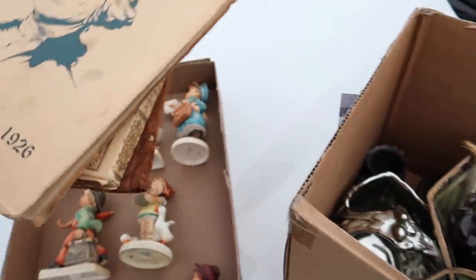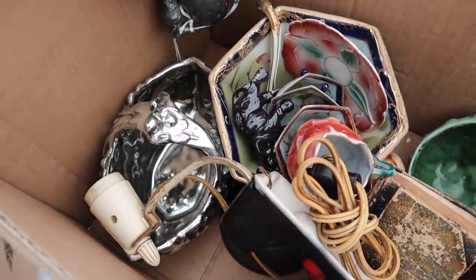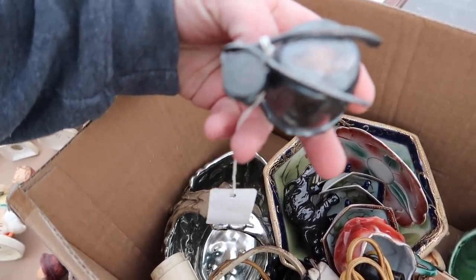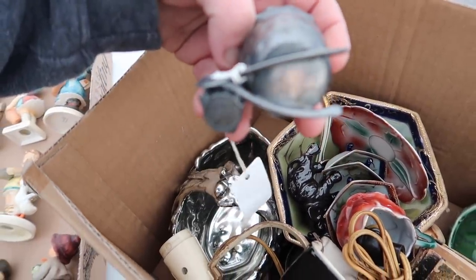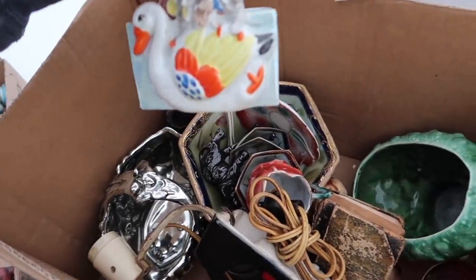Speaking of books, I got some books. We'll have to look at those later. I got that funky piece of McCoy. I grabbed this little bird toothpick holder thing with the wishbone and I don't know, it's marked Derby Silver Company. Probably silver plate. Still really cool. Mice playing on the back of a swan, because that's always fun.